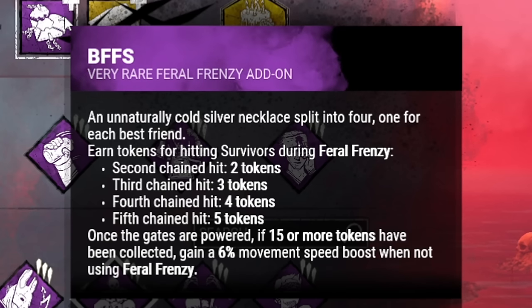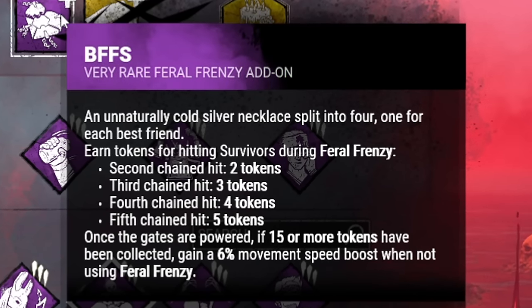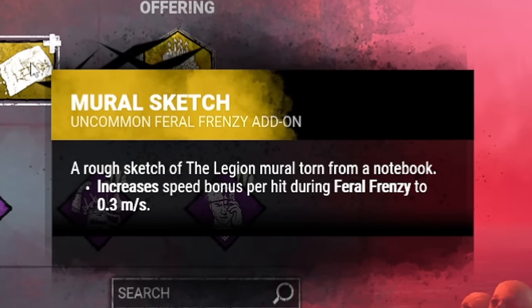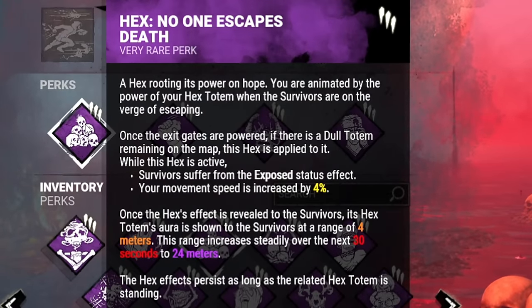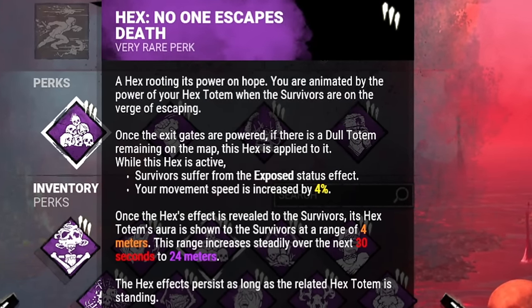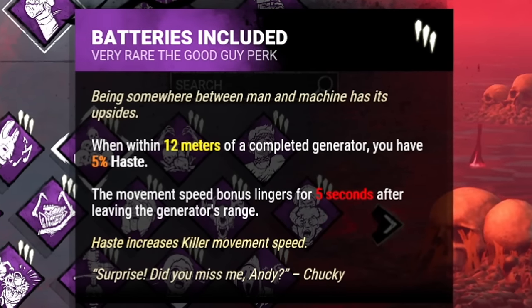Damn, that's pretty good. If 15 tokens are acquired, I then will be granted a 6% increase to my base movement speed once all gens are powered on. And Mural Sketch, which increases my Feral Frenzy speed by 0.3 meters per second for each hit during Frenzy. X, no one escapes death. Makes all survivors exposed once all gens are finished and increases my base movement speed by 4%. Batteries included. Increases my base movement speed by 5% whenever I'm within 12 meters of a finished gen.